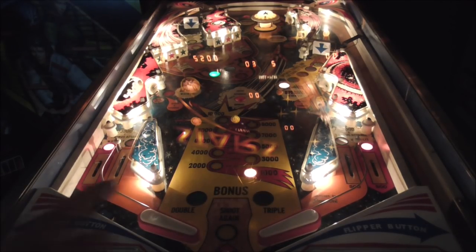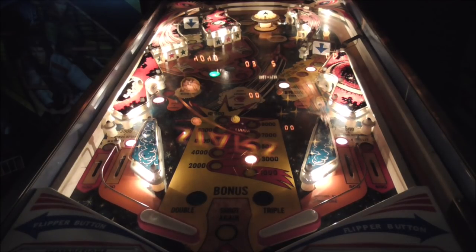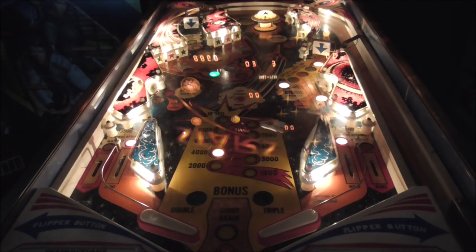Did you see that? It went right between the post and the flipper. What a killer. Come on now. Give me some action here. Come on now. That damn center post. It's scary. Do we let it bounce off the center post, or do we try to flip it?